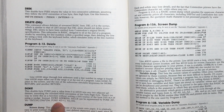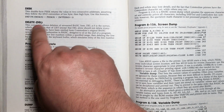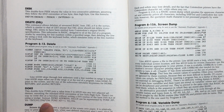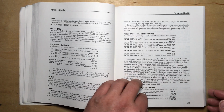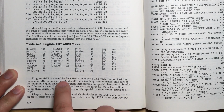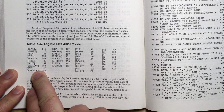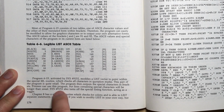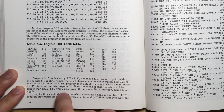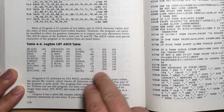And here's how to do a DOKE. You can't do a function to do that because C64 BASIC functions only allow numerical formulas to be run. You can't actually do any instructions like a poke. Screen dump. Modifying LIST. This one's really cool. It changes LIST so that instead of just printing out the PETSCII characters for, like, a screen clear, we're used to seeing that reverse heart, instead it'll print out the function in text just like this with the square brackets around it. So anyway, it's pretty cool.